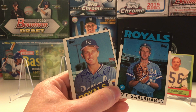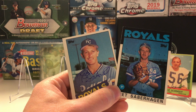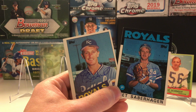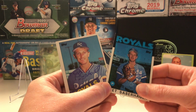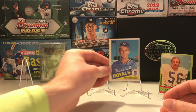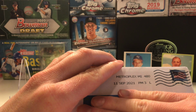But he, of course, was a World Series champion in 1985, a 3-time All-Star, won the AL Cy Young Award, twice in 1985 and 1989. He was also the World Series MVP in 1985. So fantastic career. To add to that, he threw a no-hitter in 1991. So, Brett Saberhagen, fantastic pitcher, signs for a fantastic cause. Great return. Thank you, Mr. Brett Saberhagen. We're going to move over to Metroplex, Michigan.